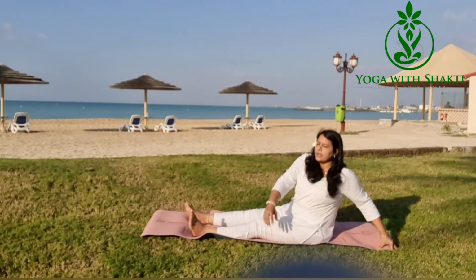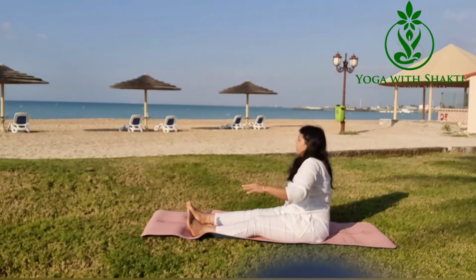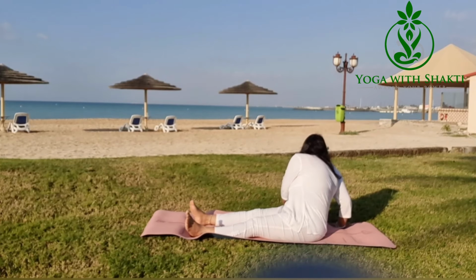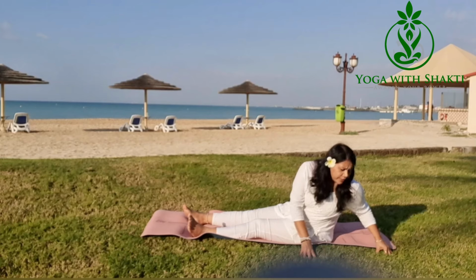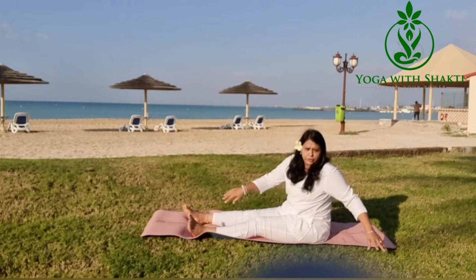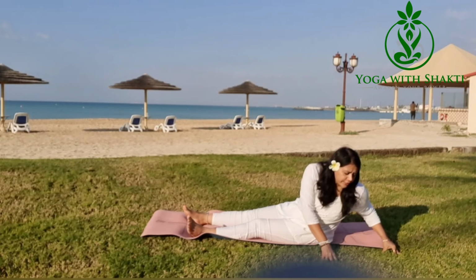Inhale, exhale, 3. Inhale, exhale, 4. Inhale, exhale, 5. Inhale, exhale, 6. Inhale, exhale, 7. Inhale, exhale, 8. You will feel a very nice stretch on your lower back if you do it. And the 9th round you are going to hold for 5 to 10 seconds. Normal breathing. 1, 2, 3, 4, 5, 6, 7, 8, 9, 10.